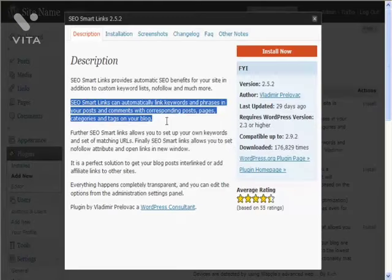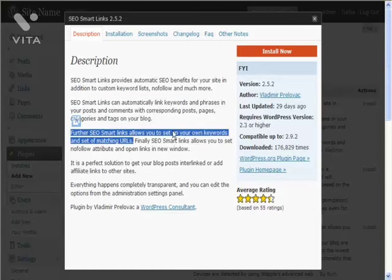It automatically links keywords and phrases in your posts and comments with other pages. So it does cross-linking within your site. Now, you don't normally see this sort of thing within Autoblogs, and furthermore, it helps you significantly with SEO. Importantly, it also allows you to set up your own keywords and a matching URL. So I can set up certain keywords to link to external sites, i.e. Amazon, ClickBank, Commission Junction, other affiliate sites, CPA offers, or even my own network of sites. So I can use the Autoblogs to promote my sites.